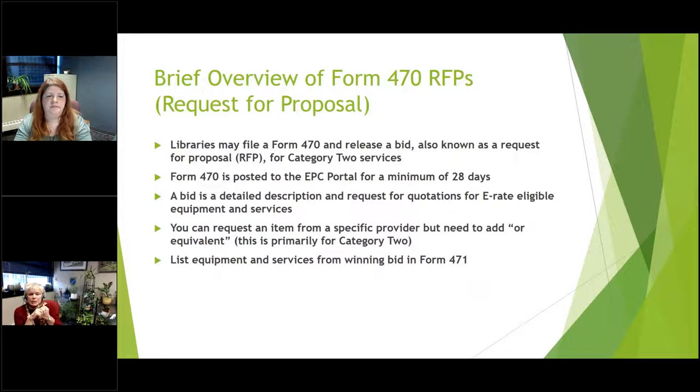And so that's the "or equivalent" there. You may have noticed in my screenshots that when I did pick a manufacturer, it was already automatically in there. So in the 470, you can't just say, I want this brand. It will always have "or equivalent," but you want to make sure if you're doing an RFP that you word it that way as well. This covers you just in case whoever you go with ends up having to go with a different manufacturer, a different company, a different brand of something.